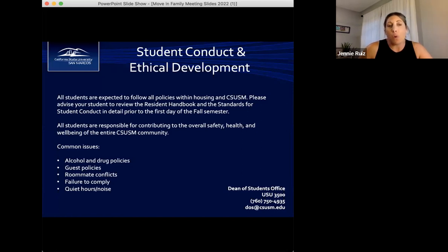And then lastly, just quiet hours and noise. As community builds and people get excited, there's sometimes exuberance past quiet hours. And so we just ask folks to follow that. Those tend to be the typical things we see. It tends to be relatively mellow, but we know that there are some outliers and we want to do what we can to address that as early as possible and not impact their ability to live on campus moving forward.